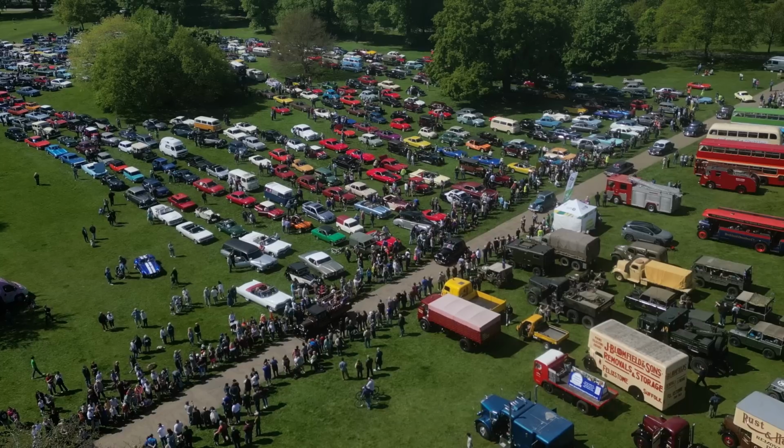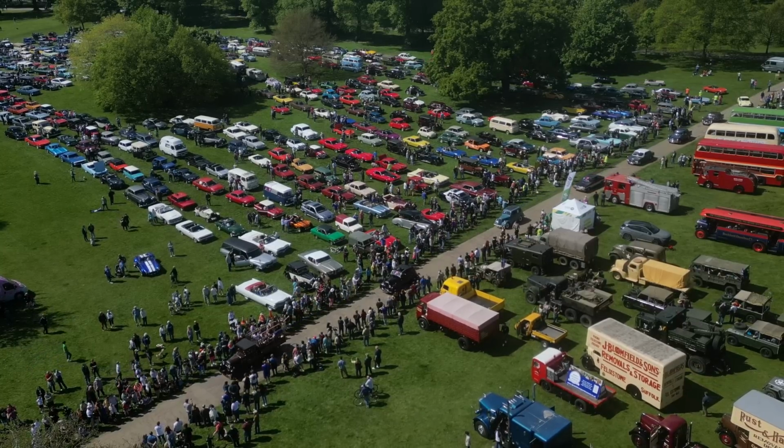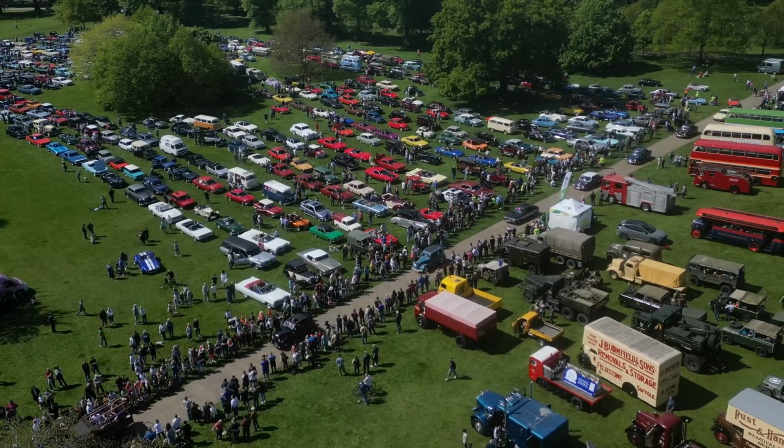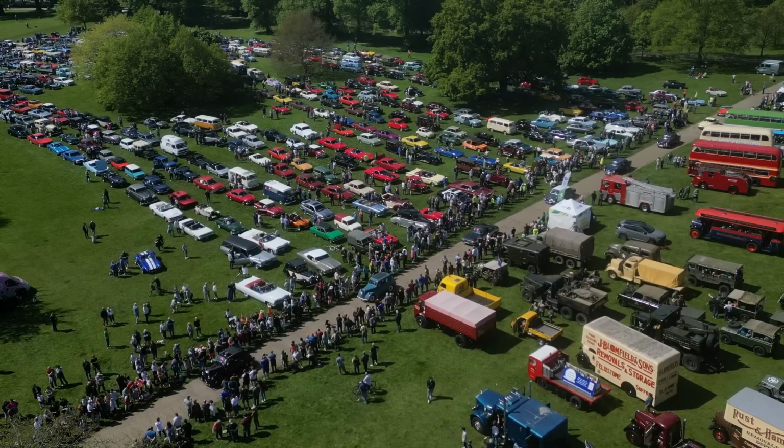Not that it was really a problem. It was wonderful just to sit back and watch vintage vehicles go by and realise just how privileged we all were to be able to enjoy this and take part in it.